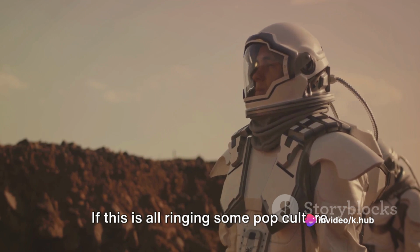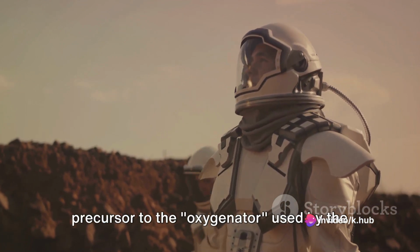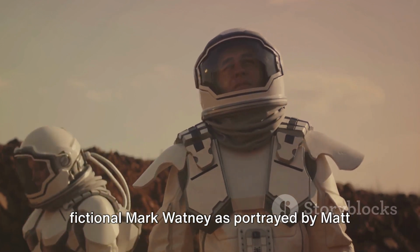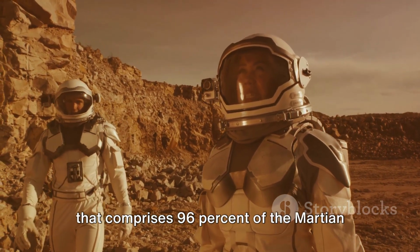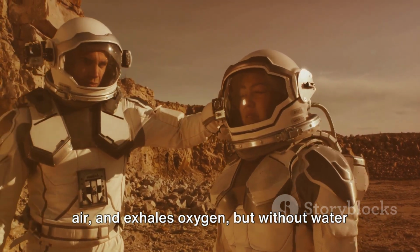If this is all ringing some pop culture bells, it's probably because MOXIE is a precursor to the oxygenator used by the fictional Mark Watney, as portrayed by Matt Damon in the popular film The Martian. Like a tree, MOXIE will inhale the CO2 that comprises 96% of the Martian air and exhale oxygen, but without water as a reactant.